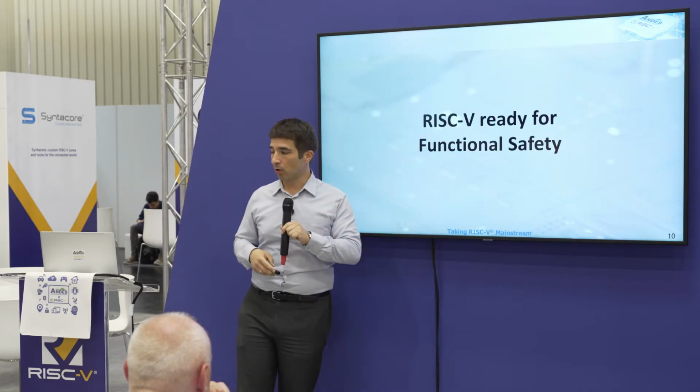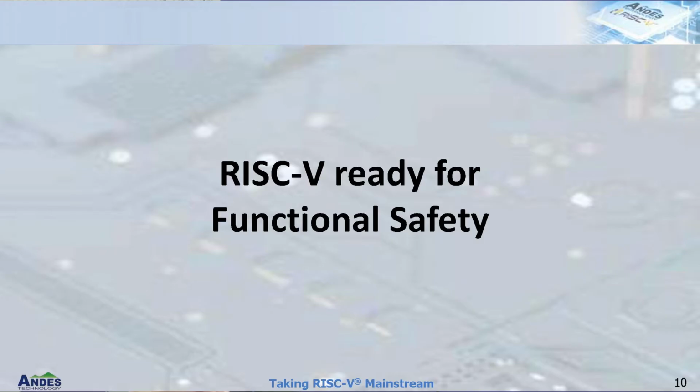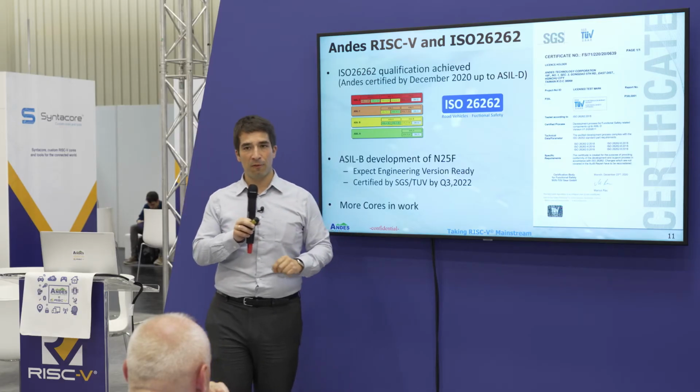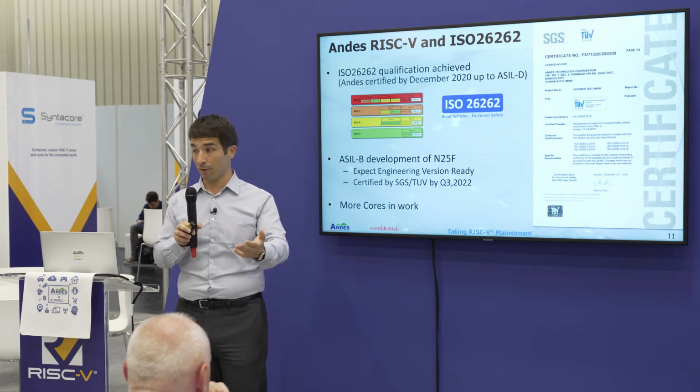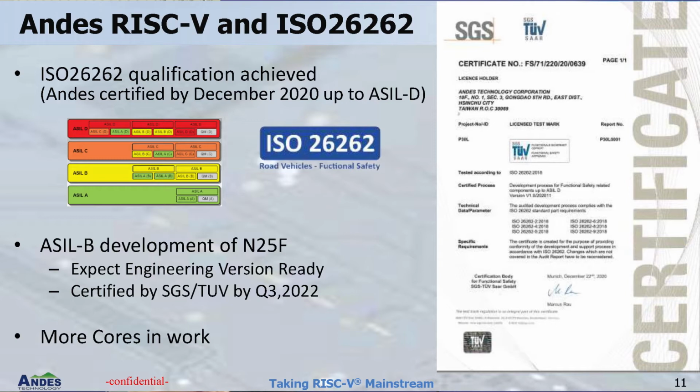Now let's talk about functional safety. The question I have is, is RISC-V ready for functional safety? You bet, it is. So what does it mean when I say RISC-V for functional safety, and how do you prove it's ready? The first thing is, for example, Andes, we got certified for ISO 26262.